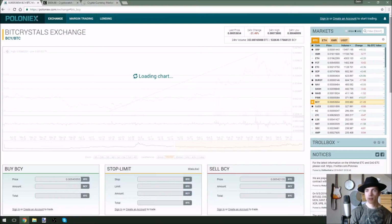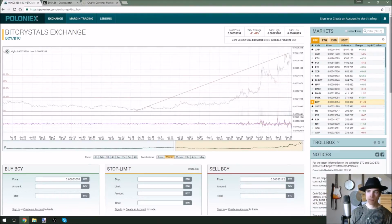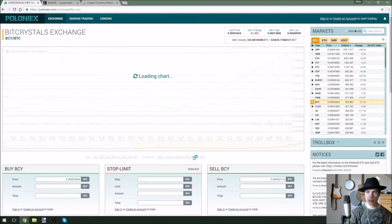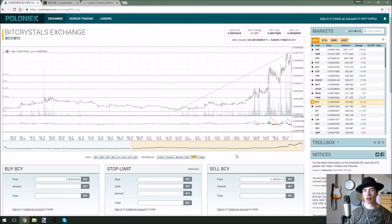Now, I talked about this one a little bit in my last video, saying that it was a good investment. It's down 21% today. It has 333 Bitcoin in 24-hour volume. But I think it's just coming down to test some necessary support levels here. So let me get this chart. God damn, Poloniex lag some days. It could just be my internet.